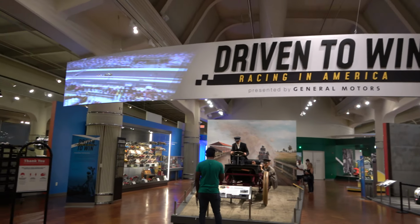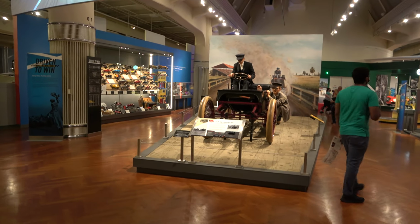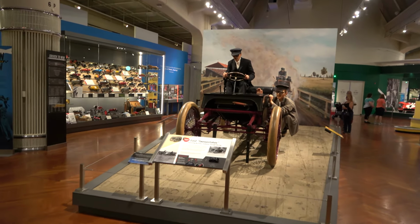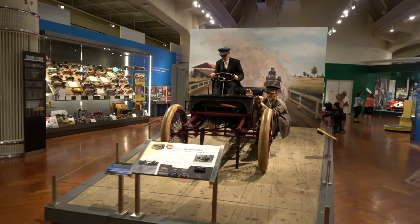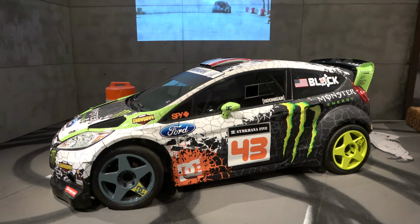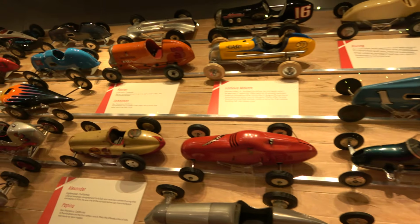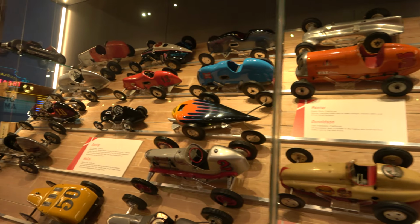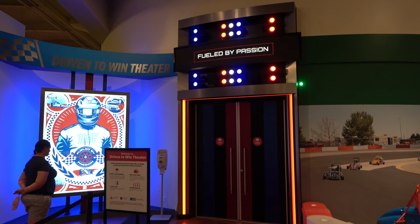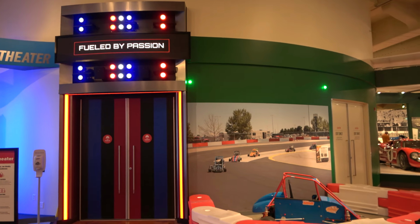This exhibit here, one of the newer ones in the museum, is Driven to Win: Racing in America. I like the old-timey one out front here. That is wonderful. 1901. And from the very old to the very new, you got a more modern race car here. I'm enjoying this exhibit with all these, I guess, toy race cars. There is some sort of multimedia Driven to Win theater that does films. Could be pretty neat.